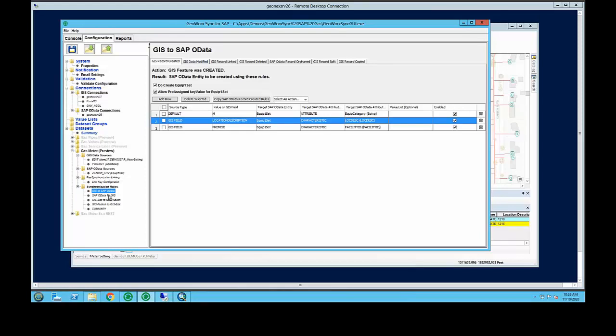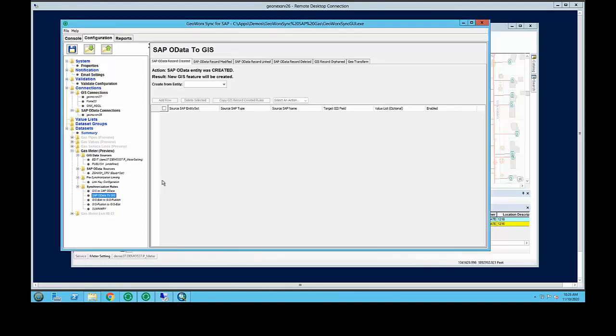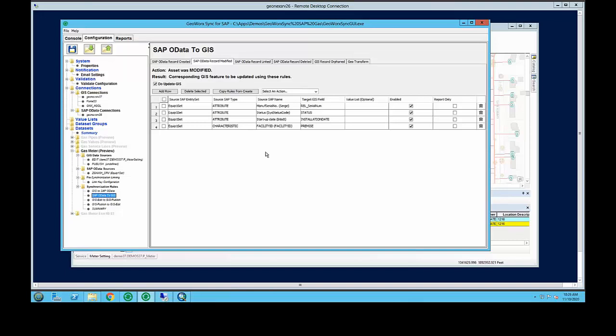So if we go ahead and take a look at the SAP to GIS rules, we'll flip there. So now we're in the SAP to GIS rules. In the created tab, we have no rules defined, but in the modification tab, we have rules established. So what does this mean?